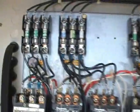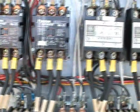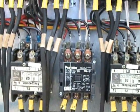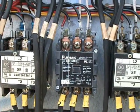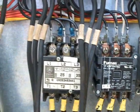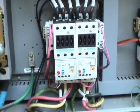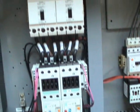Contactors and fuses such as these, you can usually get the aftermarket brands. Mainly all you need on a contactor is the coil voltage, how many poles, and the amps that it's rated for. Unless of course your contactors are something that is strictly OEM, meaning you can only purchase the parts from the manufacturer.